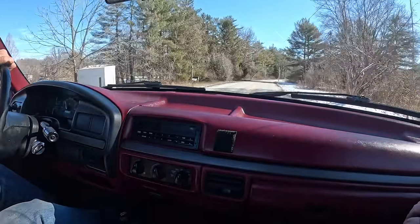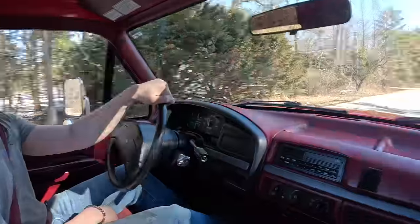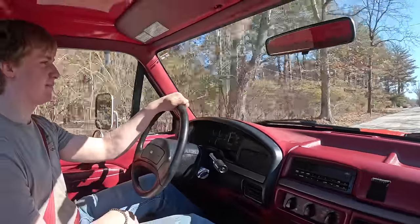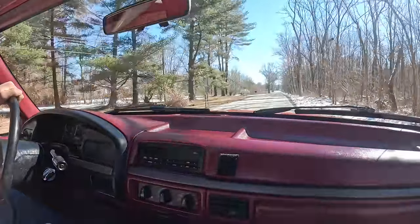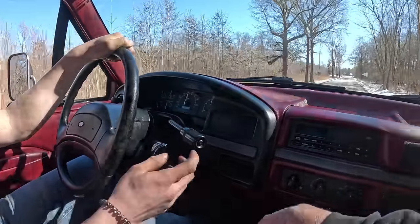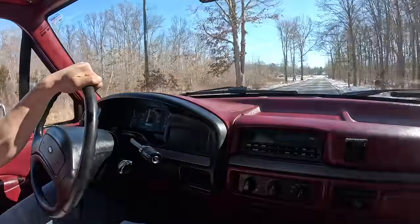Give her a little bean, see what she's got. Hold her on the floor. Nothing. It's slow for sure. But there's nothing wrong with that. Get you down the road just fine. Oh yeah. This is like a new truck. I didn't know it had such low miles on it. Take it out of overdrive. There it went in third. Yep, overdrive's working. Seems like it's got 14 gears in it.